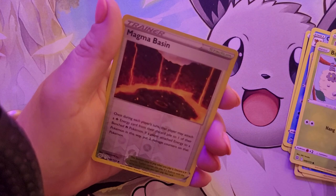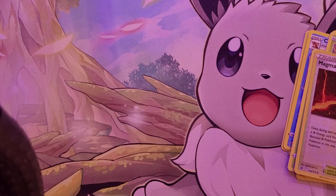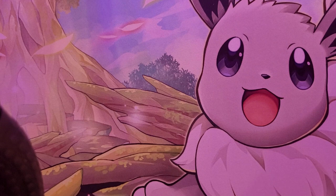Oh. Ooh, and a Mamoswine V. Look at him. Okay, now you're beating me. Oh, am I beating you now? I still have an Evolving Skies pack. All because of Handicap, though. Yeah. I'm going to blame it on the Handicap.